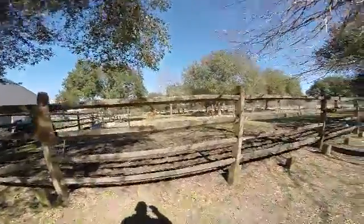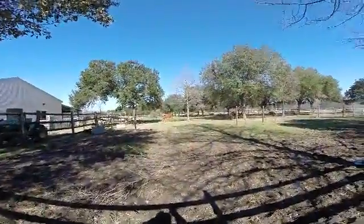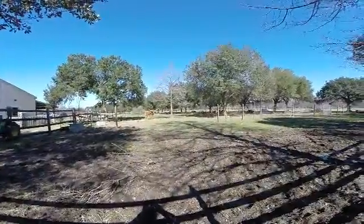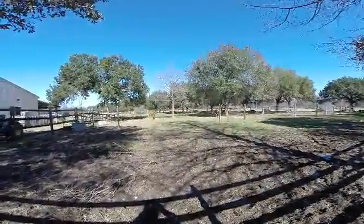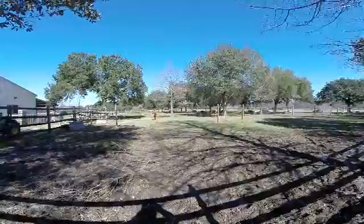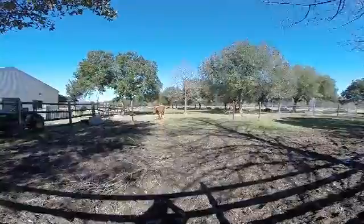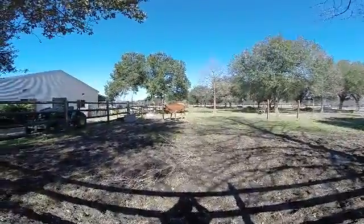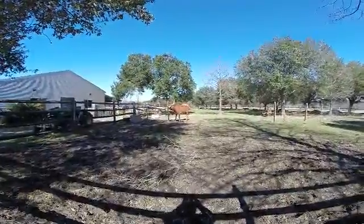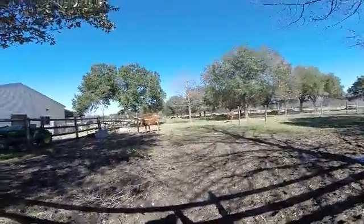Well, look what we got in here. That is some big horned cattle. Those Texas Longhorns. Oh, here he comes. He thinks he's gonna get fed. Hey, boss. Hey, bossy. Oh, gonna get a little scratching on the post. Oh, here comes the other one. Doesn't want to miss out.